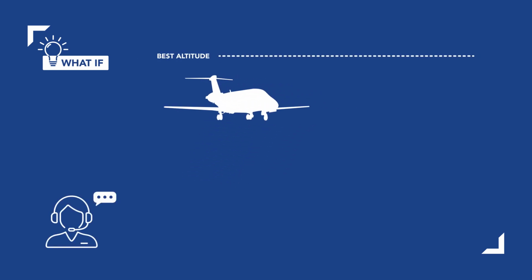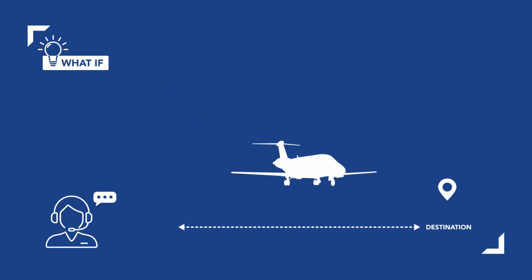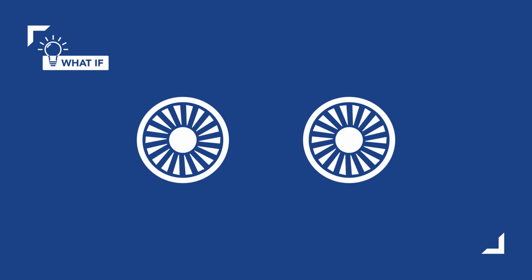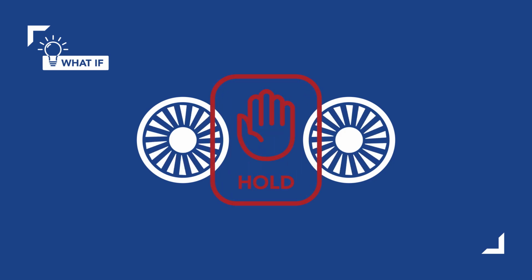That data was developed and validated during flight testing by test pilots flying optimal flight profiles planned in advance with ATC. That's a far cry from the real world, where ATC often doesn't let you climb to the best altitude or starts you down a few hundred miles from your destination. Or what if heavy traffic has you holding on the ground with the engines running before departure, or puts you in a hold on arrival?